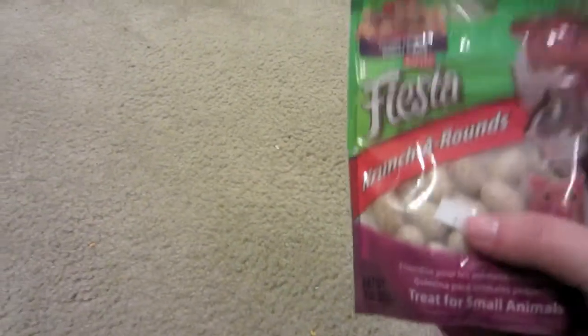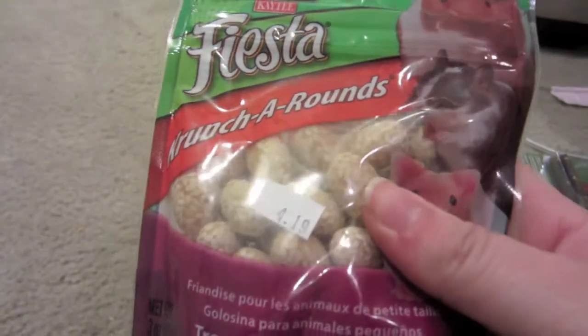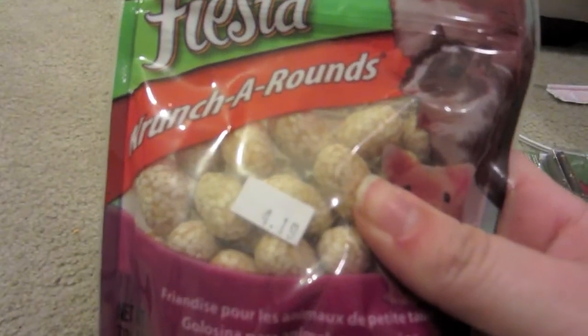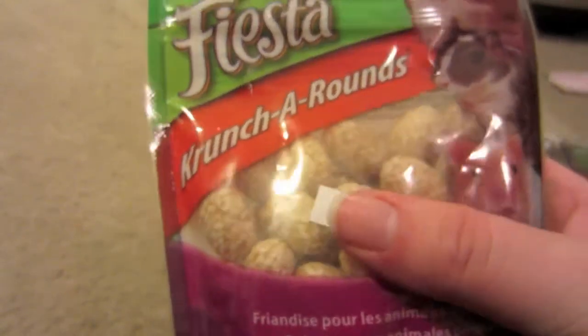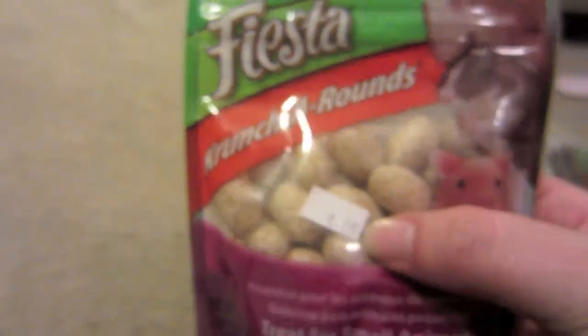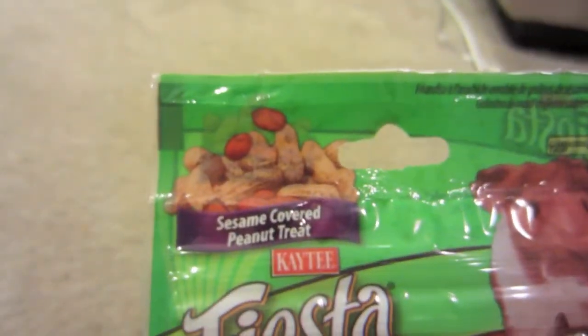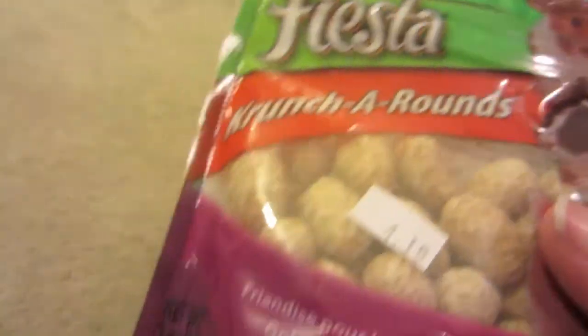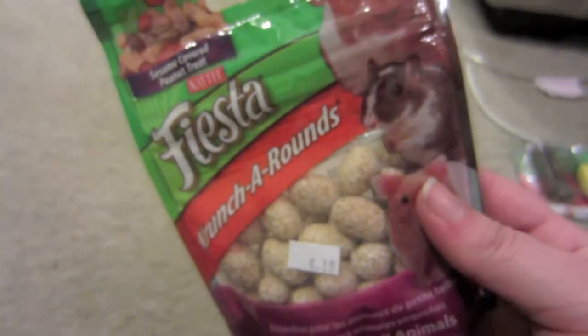And then I got the KT Fiesta Crunch-Arounds, and they're just the sesame covered peanut treats that I've heard Hammy Lux talk a lot about, and I just wanted to try them with Marlin because Marlin does love peanuts. So then I was like, why not try these, because I mean, he might like them since he really does like peanuts.